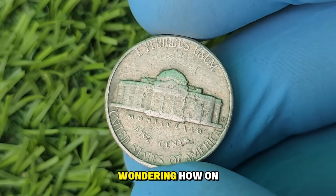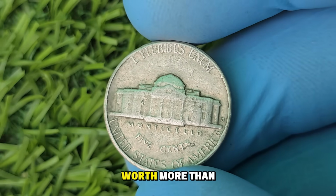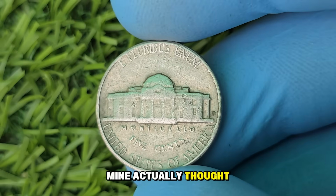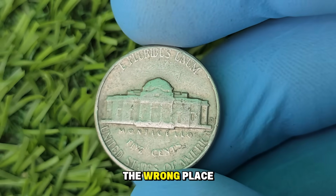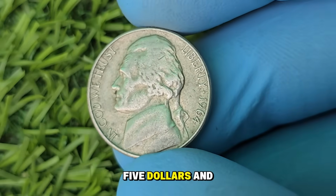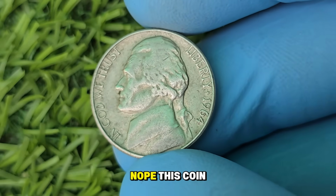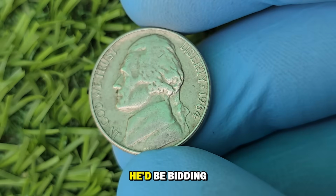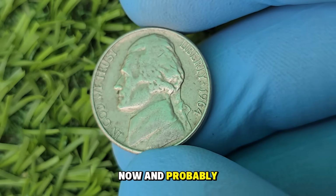Now, if you're wondering how on earth a 5-cent coin could be worth more than your car or your house, you're not alone. A friend of mine actually thought someone typed the decimal point in the wrong place. Maybe it was $5.33? Nope. This coin is so rare that if Jeff Bezos were a coin collector, he'd be bidding on it right now. And probably still lose.